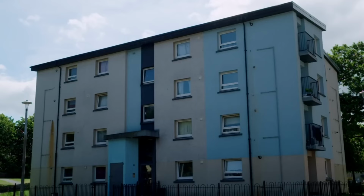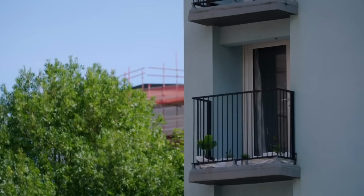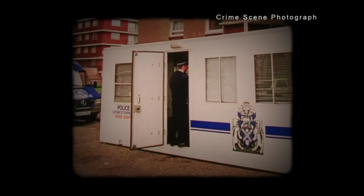After securing a warrant, detectives and forensic investigators gained entry to this other apartment. One of those present was forensic scientist Shirley Marshall. The property, although it was very busy, there was lots of furniture and lots of electrical equipment and bits of debris around, which looked as if the person was into DIY or like an electrician type of workshop thing. What we try and do as forensic scientists is to be able to create links between things.